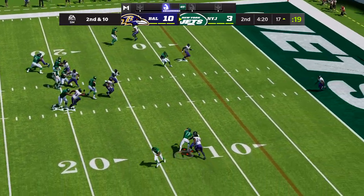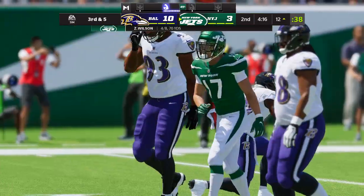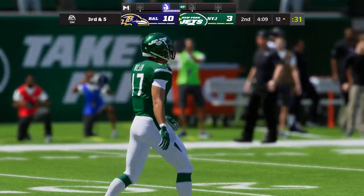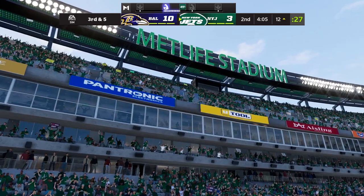To throw again is Wilson. And he completes it to Wilson. 5 yards, now it's 3rd and 5. What terrifies defenses when they see slant routes thrown is that the receiver is on the move, and oftentimes he catches it and gets upfield. Does a really nice job rallying to him and stopping him for a minimal gain.